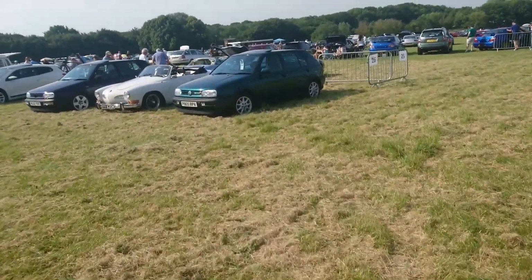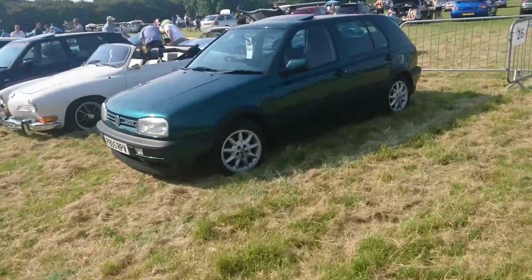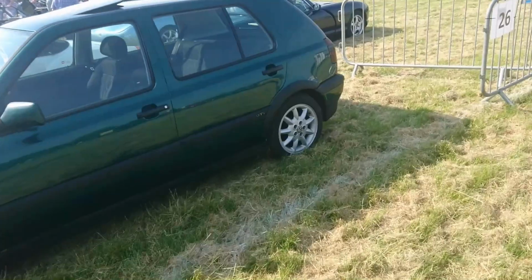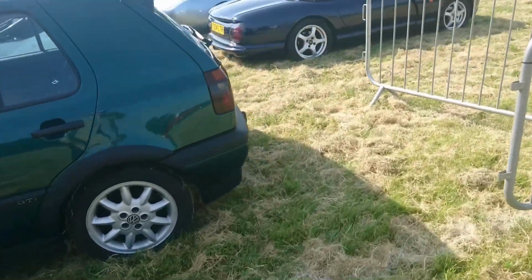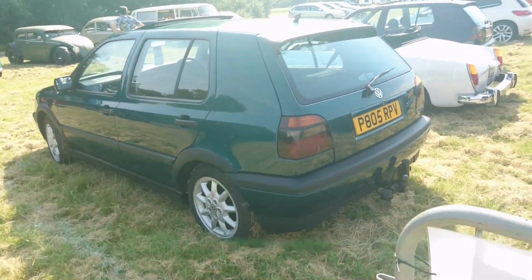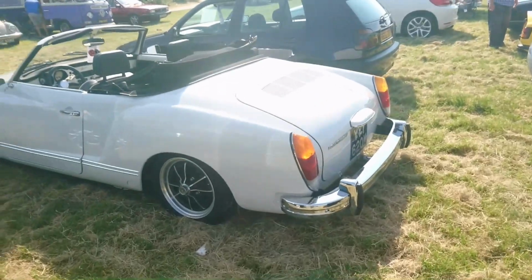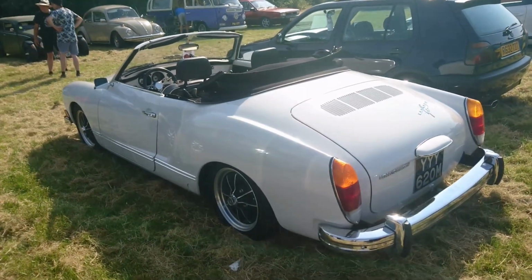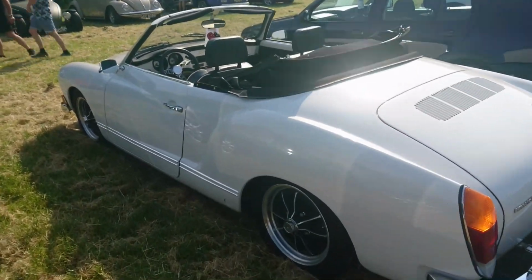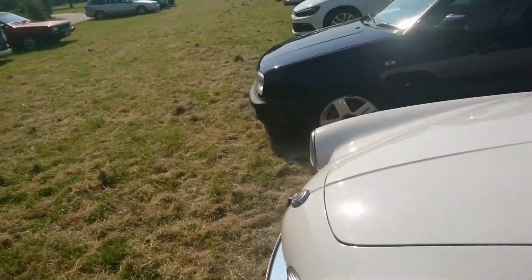Mark III Golf GTI, 1996, 1997 plate in green. This is a very nice example actually. That's really nicely preserved. Not too fond of raised plates, but apart from that, that's very nice. Left-hand drive, carbon gear, 73, 74 registration. Left-hand drive import, presumably from the United States of America.